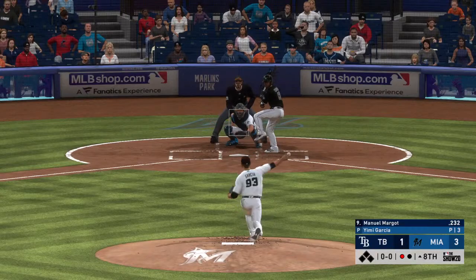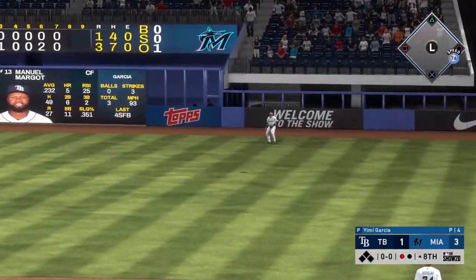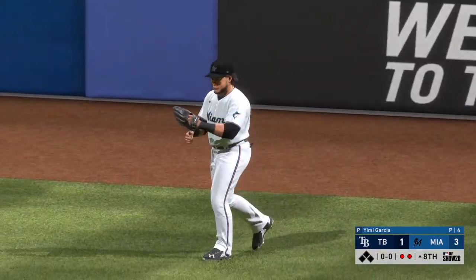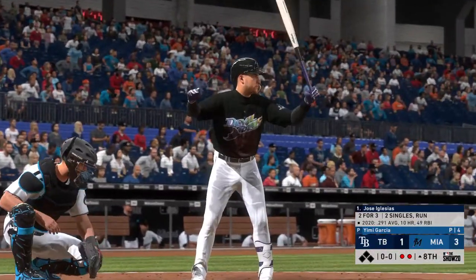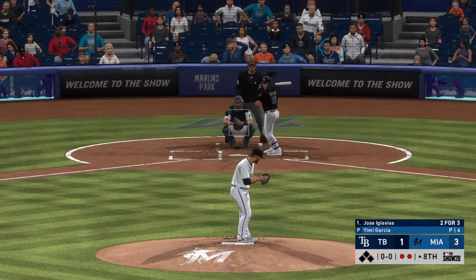And now a pitch on the way. This is in the air out to right. Ramirez is back in plenty of time to put this away, however, and there are 2 gone. The batter, the shortstop, Jose Iglesias. Now back to the top of the lineup. Stepping in, Jose Iglesias. He's 2 for 3 and looking for more here.